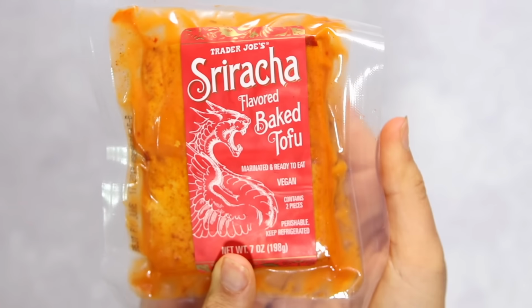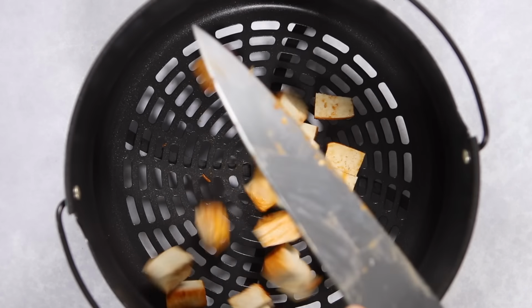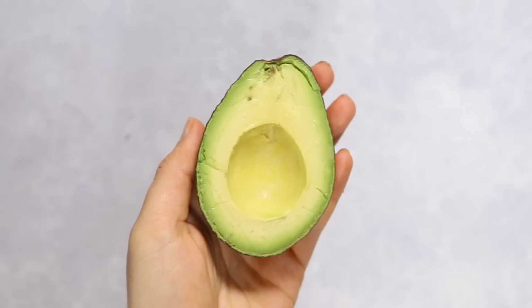But I take half of this tofu. It's actually in 2 smaller blocks, and I take half of the block of tofu and I chop it up into tiny little squares, and then I air fry it for 10 minutes at 360 degrees Fahrenheit, and it gets nice and crispy. And in the meantime, I prep the rest of my avocado toast.